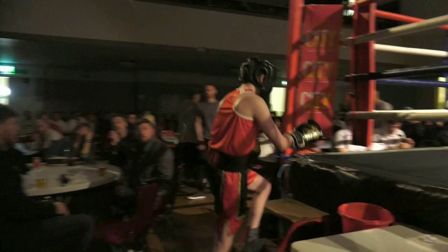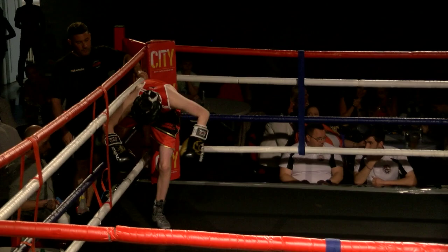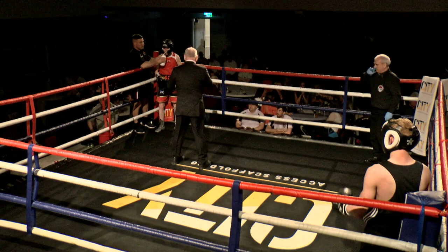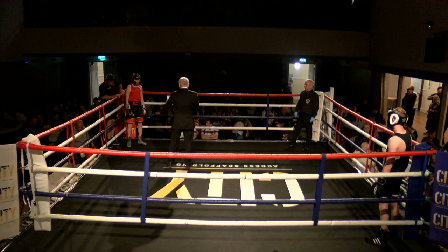Here comes young Jack, very technical boxer. All the skills, all the tools in the box. Fraser, very similar, slightly older. Very good experience for both boxers, really looking forward to this one. Fraser looking confident. Jack looking confident too. I think once you get in the ring, instincts take over, you don't have time to be nervous.